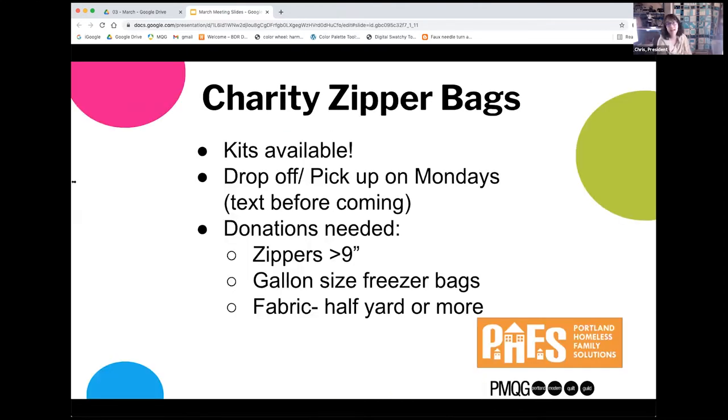Charity Zipper Bags is going. There are still kits available. Drop off and pick up is preferred to happen on Mondays. The phone number to text and the address are in the members only section. They do need some donations of zippers, like 9-inch zippers. I think 7-inch would also work. They also need gallon-sized freezer bags to make kits and fabric that's a half yard or more. These zipper bags go to Portland Homeless Family Solutions, who put personal care items in them and distribute them to people in need.